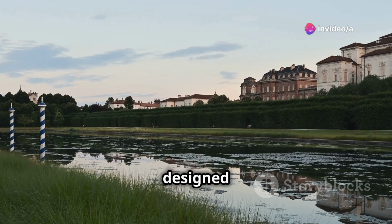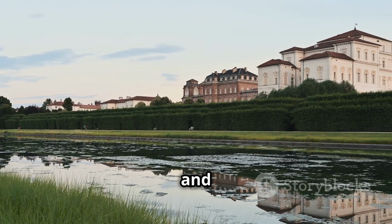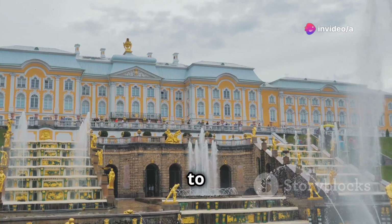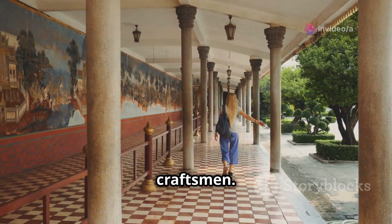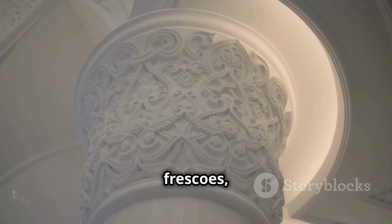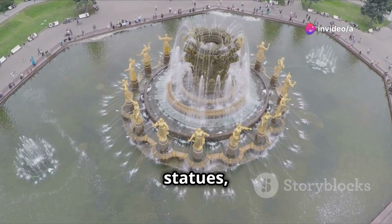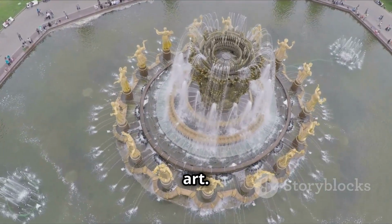The palace was designed by the renowned architect Luigi Vanvitelli, whose innovative designs and meticulous planning brought the king's vision to life. His masterpiece would take over a century to complete, a testament to the enduring legacy of his architectural genius and the dedication of countless craftsmen. Inside, the palace boasts grand halls adorned with frescoes, glittering chandeliers, and marble floors that echo the footsteps of history. The expansive gardens, with their fountains and statues, offer a serene escape, reflecting the harmony between nature and art.